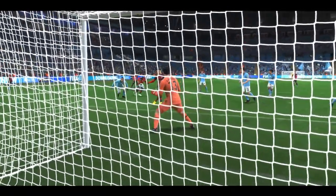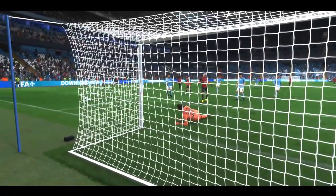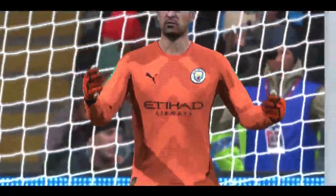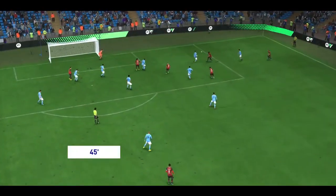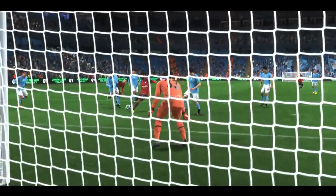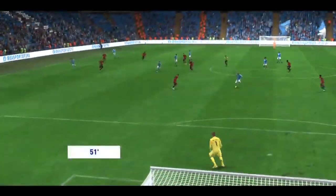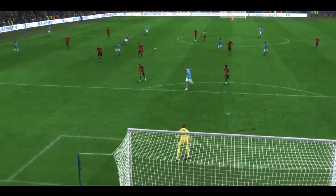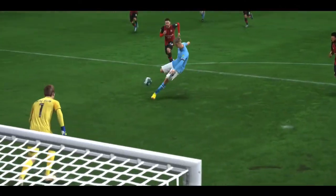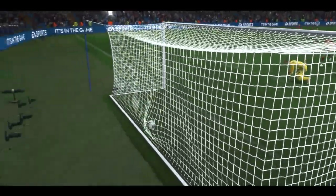My goodness, that save! Fully stretched he was. One for his own highlights reel. Another one! It's turning into an absolute demolition job! Another perfect position to read it. Oh yes! A goal! Exactly what they were looking for, and he's come up with it!